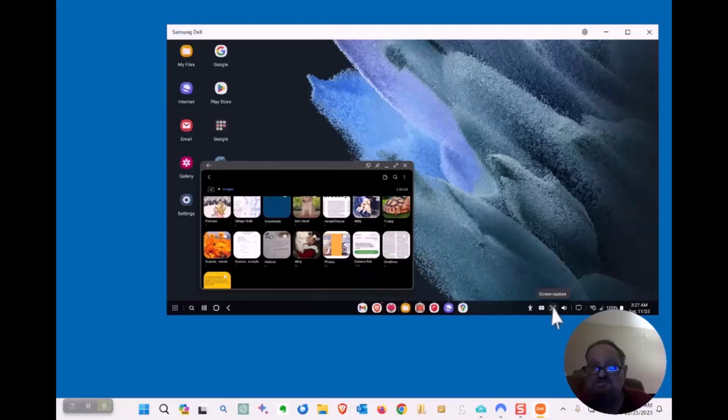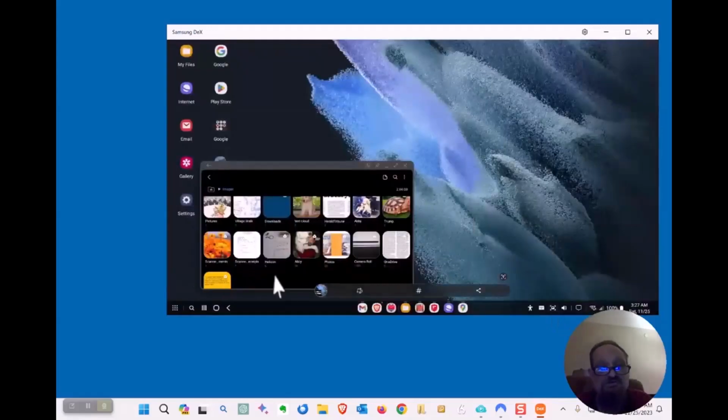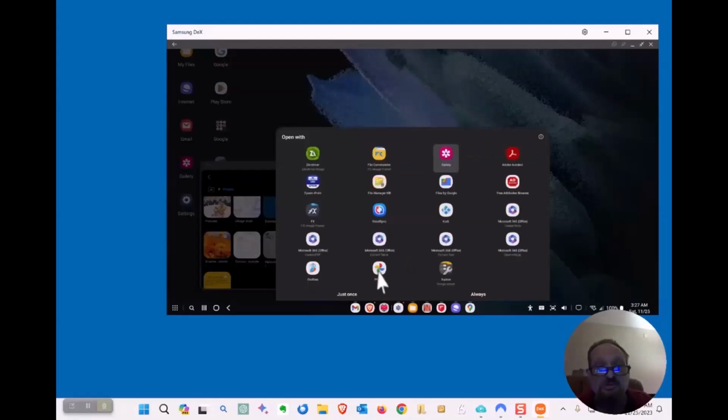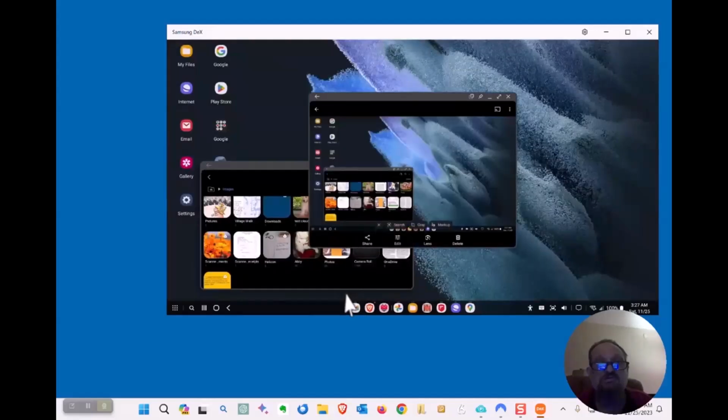Screen capture. You can actually do a screen capture by clicking on this button here. If I take a screen capture, you saw that it just took a screen capture. And now I've got it, and I can open it up in Gallery, or I can open it up probably in Google Photos. Yeah, let's open it in Google Photos just once. And there it is. There's a screen capture of my desktop in Google Photos. Isn't that neat? This is something that I imagine a lot of people would find very useful.